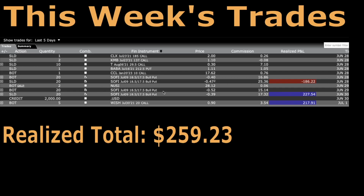On Tuesday, I did reopen that SoFi bull put spread. I was able to open it for a 52-cent credit this time instead of 40, so that was pretty nice. And the following day, I was able to close it for a profit when SoFi went up, so I got a nice little gain back. I guess it kind of erases my oopsie from 2 days ago. So the bull put spread ended up working in the end. It would have been better if I didn't mess up on the profit taker the first time around, though. But the second time, I got a pretty good entry point, so that was nice.